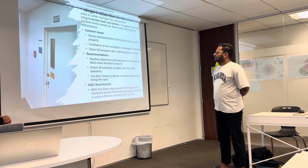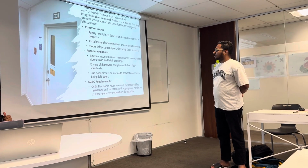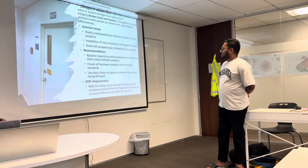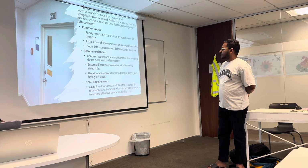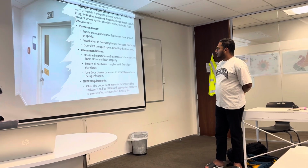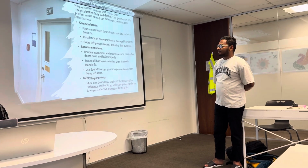According to the New Zealand Building Code C4.3, fire doors must maintain the required fire resistance and be fitted with appropriate hardware to ensure effective operation during a fire.